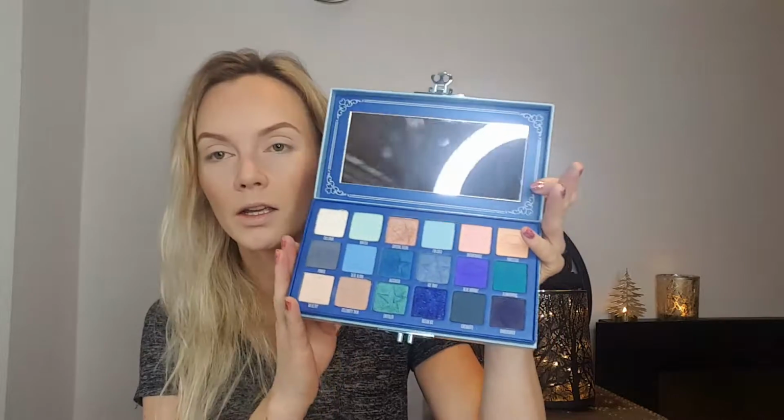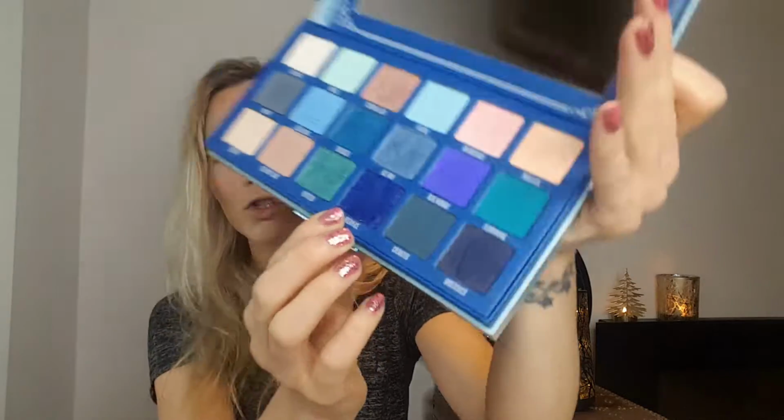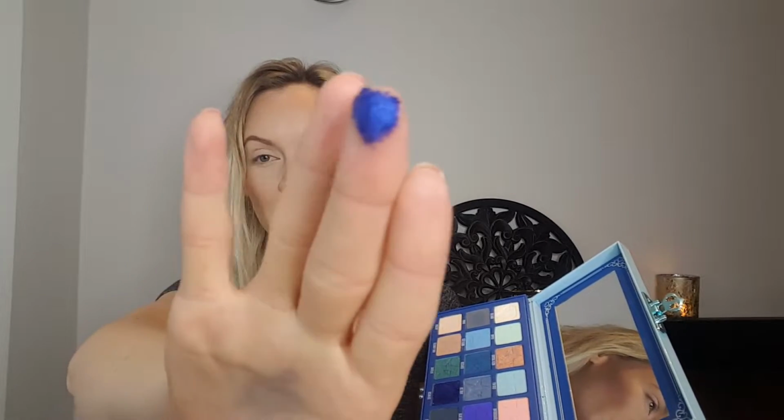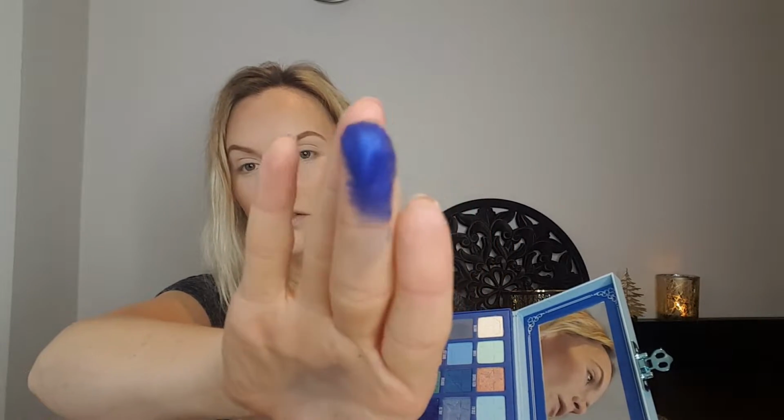The formulas are all really, really good. The only shade that I've had a little bit of issue with is the Ocean Ice, which is this one. You just need to work on it a little bit longer than the other shades, because it's a bit gritty, and it does create a bit of fallout on your face, but it is gorgeous. I mean, the colour is absolutely beautiful. Look how that just coated my finger. That was one little dip in the pan, and it's amazing.